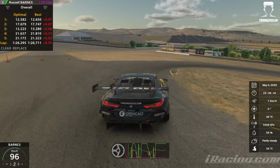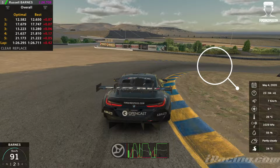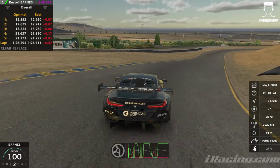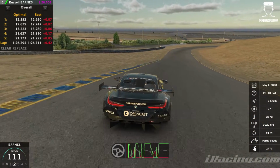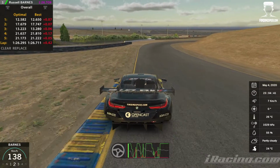It's really hard to read this corner, and there aren't any really clear markers, but you don't really want to ride that curb particularly. Again, the track is falling away a little bit on exit, so it's continually inviting you to kind of fall off the track here.